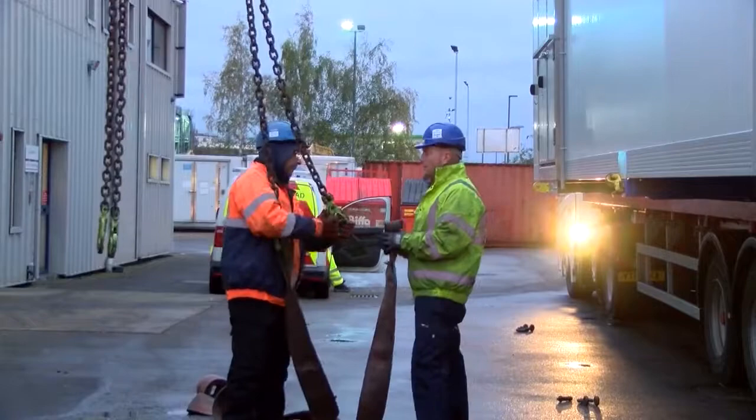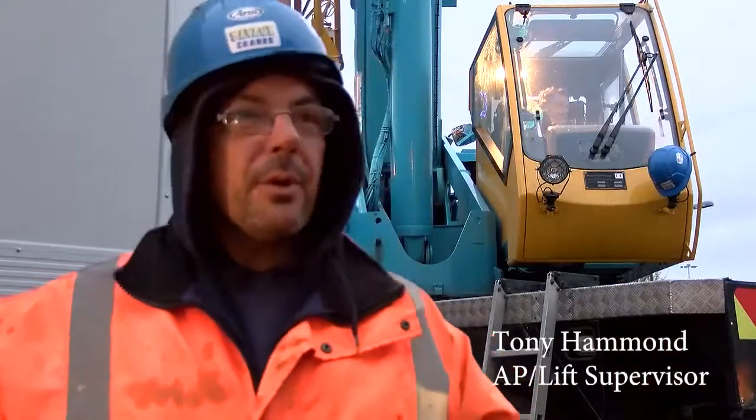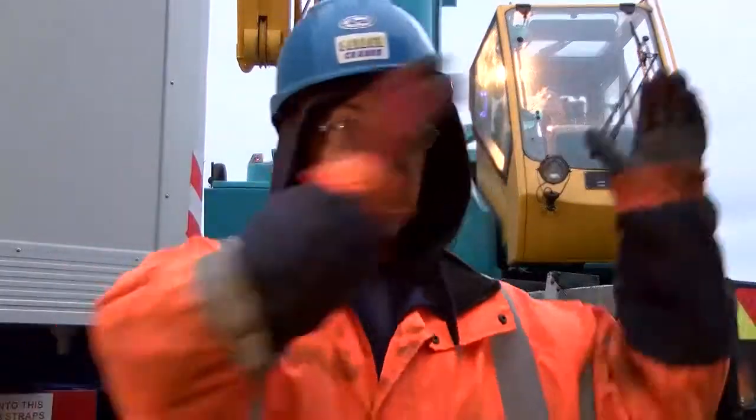Well, we're going to get all the straps on. Jeff's going to take the weight. Hopefully we're going to slew it in this way and put it down that way so the door's facing that way for him.